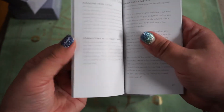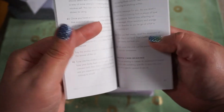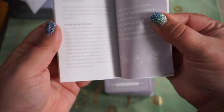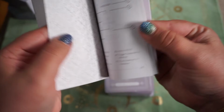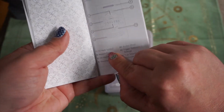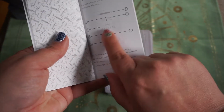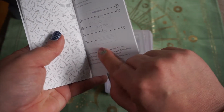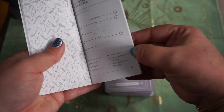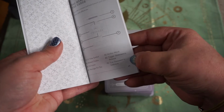And there's some talk in here about chakras, how to use the cards, multiple card readings, all that good stuff. There's not really a whole lot. Actually, there's really nothing in here about the card meanings. It breaks down the symbols on the cards. So you have a symbol for the oil note, the related chakra, the oil name, the message. They have an anchor word, a trigger statement to release, and a true statement to embrace. And they tell you all that on the card.